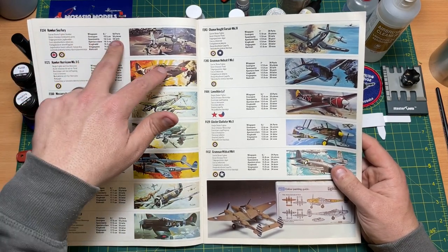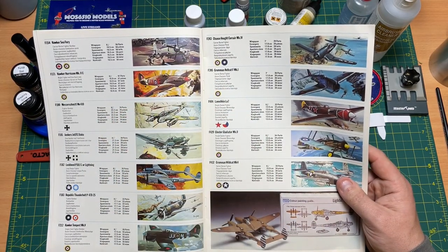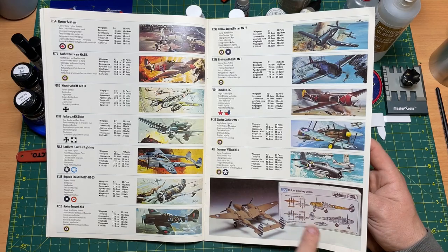There you go, there's the Hawker Sea Fury, 56 parts, looks very nice. Looking forward to Airfix's version of that one coming out soon, their Hawker Sea Fury. There you go, you can see there's the colour painting guide on the back there, showing you how to build that Lightning.